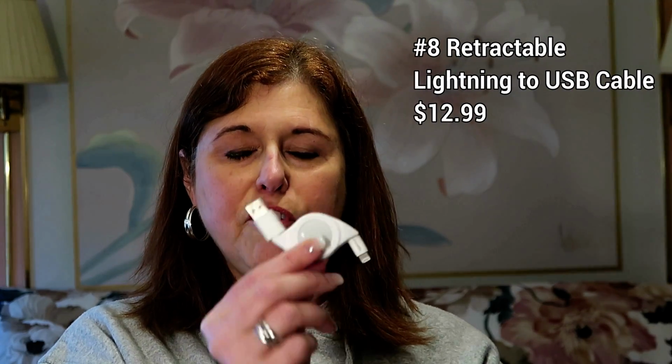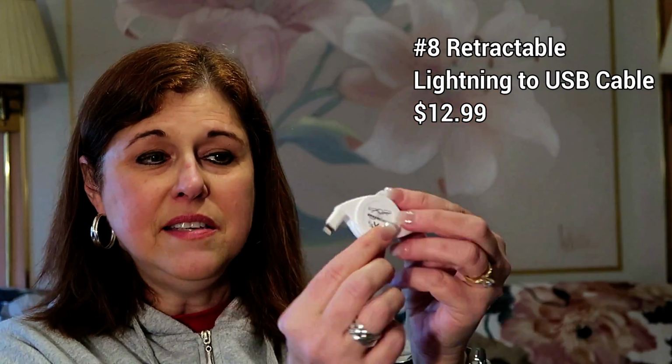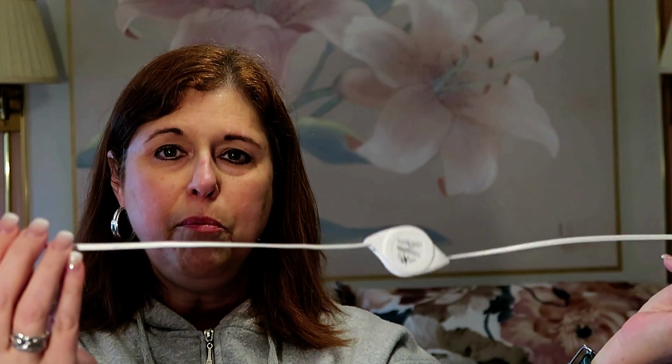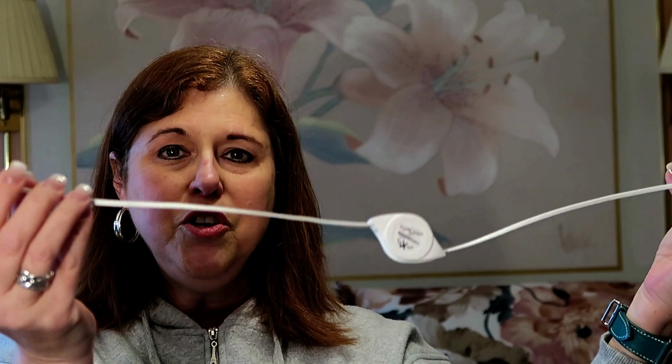Perfect. While we're talking about charging items, let's not forget when we're on the airplane. I love this from Amazon Basics. It is a retractable charging cord. This is lightning. I do believe it comes in other types. And you can see it's not very long, but for the plane, it's fine. And then when you're ready to go, you land and you've got to pack up quickly, you just retract it. Super convenient. Love this gadget. And it would be a great stocking stuffer.